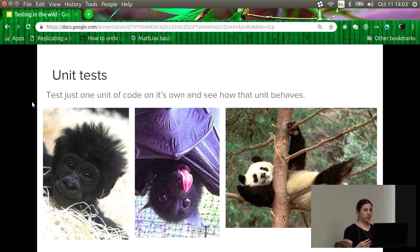Alternatively, we might have a whole class called mammal, and within that class, we have subclasses for each of the types of mammals, and then we would be testing, does my gorilla smile? Can the bat stick out its tongue? Does the panda lie nicely in its tree? So those would be examples of units within the code.